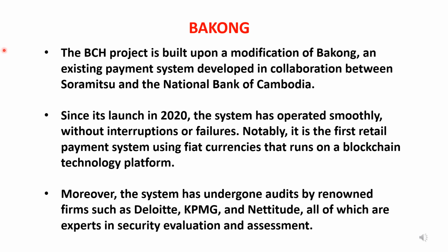The first thing I want to clarify is that we are not reinventing the wheel. The BCH project is based on a modification of Bakhong, an existing payment system developed in collaboration between Soromitsu and the National Bank of Cambodia.